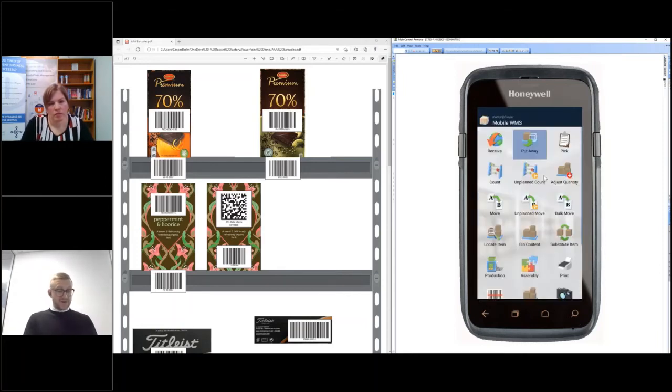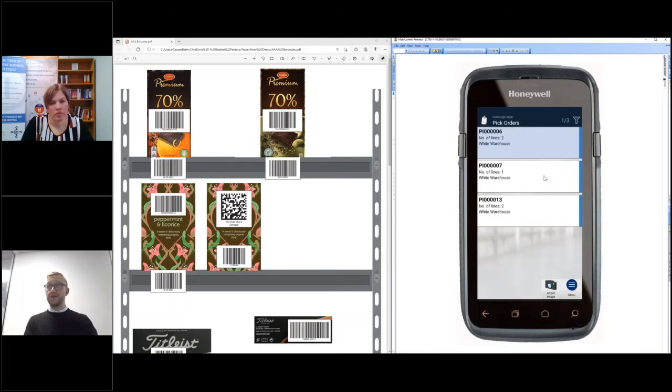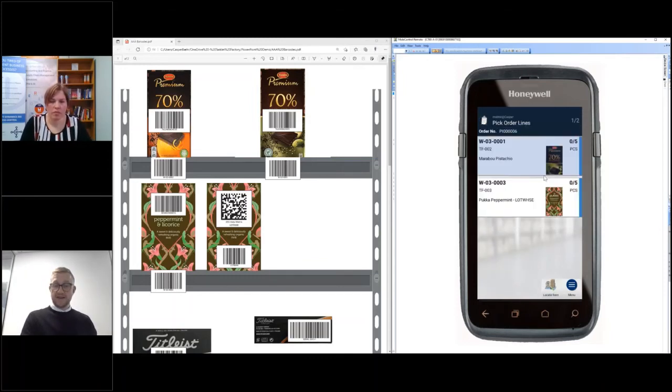Now let's move on to do a pick. A pick is very, very important in any warehouse. You can see here we have the 3 pick orders. They are pushed out to the device. They can be for sales orders or sales return orders or for transfer orders or whatever, whichever document you use. I'll hit pick order 6 here, and I can see that I have to pick.